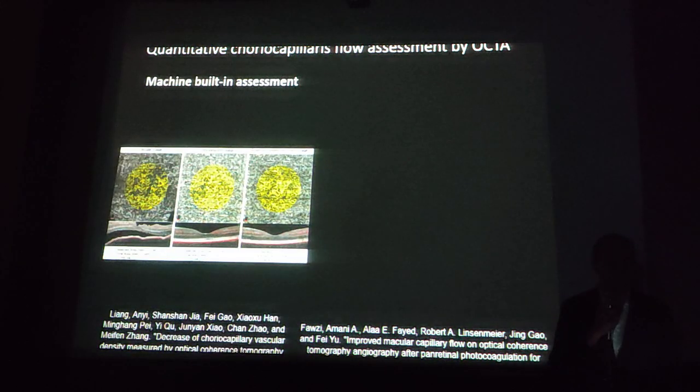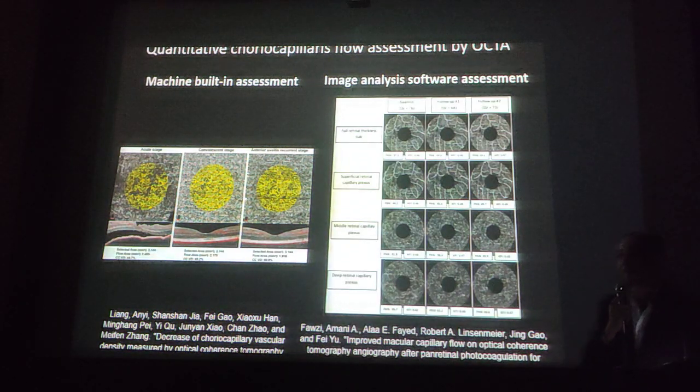There are two ways of doing a quantitative analysis of choriocapillaris flow using OCT angiography. There's the machine built-in analysis. However, by the company's own accord, this is not the best way of doing it. It's not very helpful in removing the artifacts and detecting the actual true pixels. And so image analysis software is the way to do it. This is how most literature is driven these days.